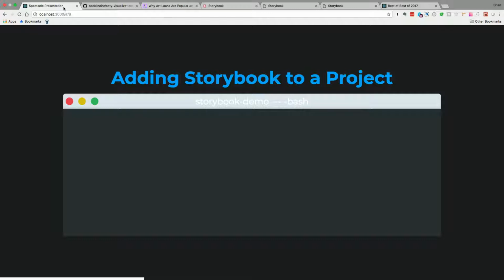As far as adding it to a project, we'll just look at the example of adding it to a new project bootstrapped with Create React App. If we're going to use Create React App to create a new project, we can run npx create-react-app and then provide our project name. That's going to scaffold the project and create our project directory.